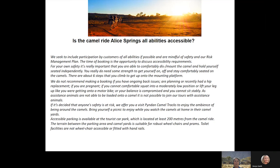And we have a car park, and that's about 200 metres from where you get on your camel. So it's really important that all our guests are okay walking for at least 200 metres and squatting and being able to hold themselves, because safety is so important. Nothing worse than going on a holiday and feeling unsafe, because it really ruins the experience.